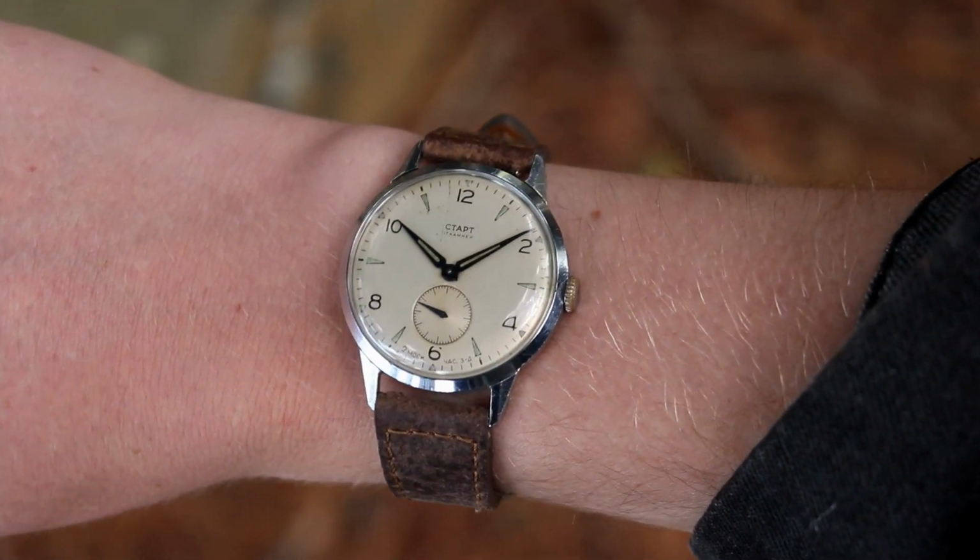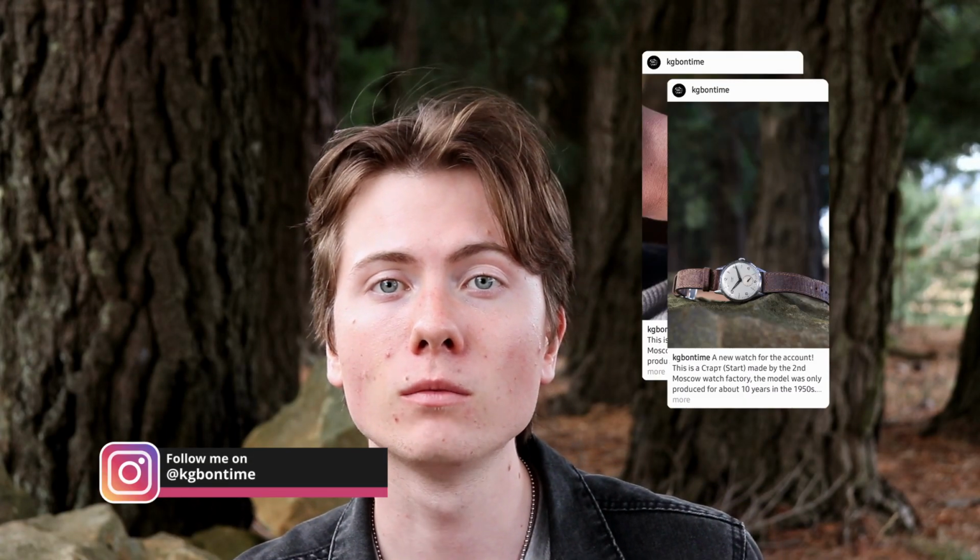So we've just finished up here, we walked around for a little bit. I took a few photos of my wristwatch and put it up on Instagram at KGB on time. I talk about the history of vintage Russian and Soviet watches. So if you would support me there, I'd greatly appreciate it, even if you're only mildly interested about the history of that. But yeah, so we're finishing up here.